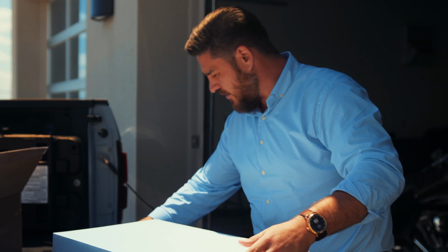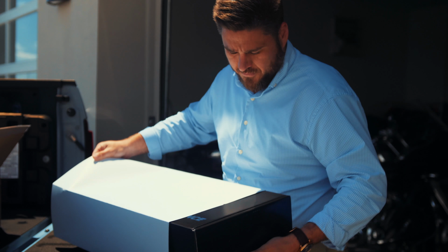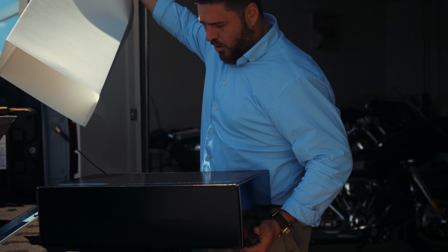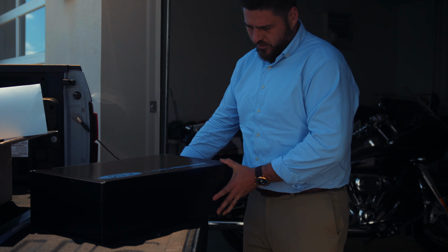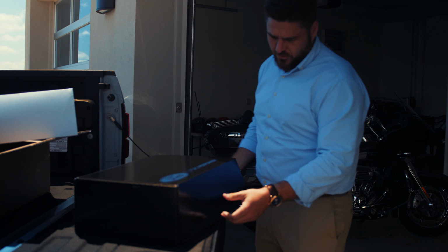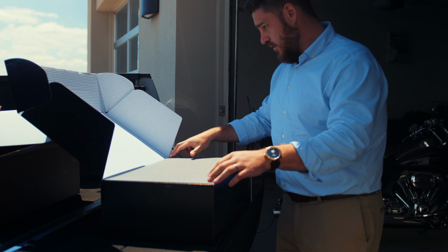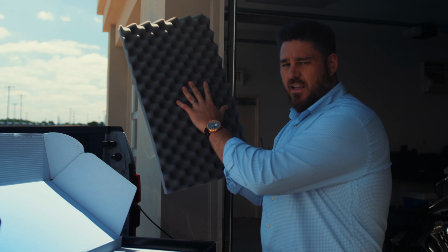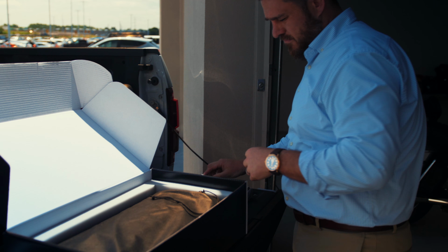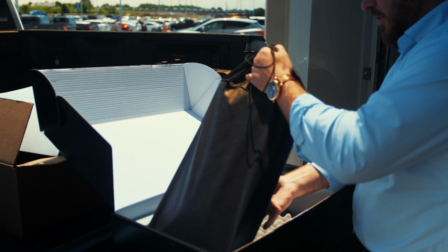Really cool here. You got the outside with the white packaging. This slides through. Oh, baby. Ford Performance all over it. Just as we thought here. The unveiling of the box. Got some nice big crate foam there. High quality stuff from Ford. And inside that, you have this bag.